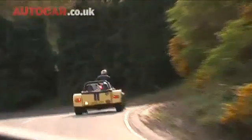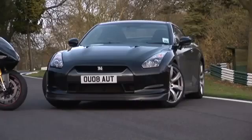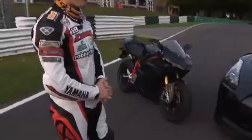Earlier this year we took a Caterham R500 to the Millbrook Hill Route and it spanked a Ducati Hypermotard, which we weren't really expecting. So this is very much part two of that. And as you can see here, we have a Skyline, a GTR Nissan to be precise. But its opposition this time is a bit more serious really. And the chap that's going to ride it is Rob here.